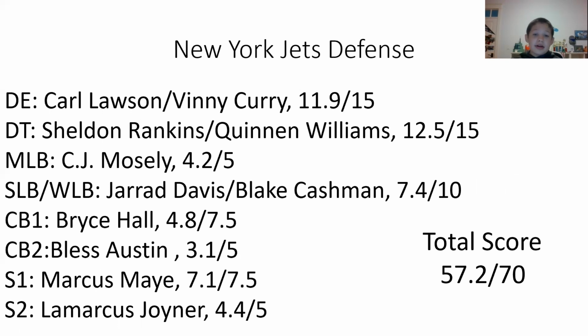And then here, with the Jets defense, as you can see, I rated defensive ends and defensive tackles a little bit more than the corners and stuff. It's Robert Saleh and his system. It values getting to the quarterback a lot more than their corners. So I feel like their defensive line is a lot more important to be good, which definitely is here.